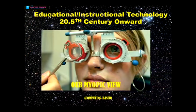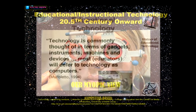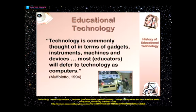Now, let's look at the second half of the 20th century. And let's look at it from our perspective, a computer-based perspective. And I think in the view of some, that's kind of a myopic view. Here is another view of the history of educational technology, and I'll read this to you. And you see the reference. Technology is commonly thought of in terms of gadgets, instruments, machines, devices. Most educators will defer to technology as computers.